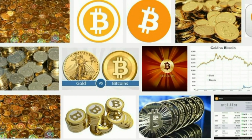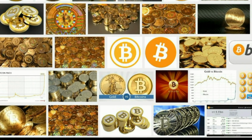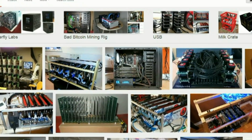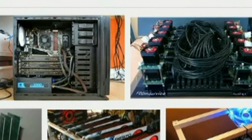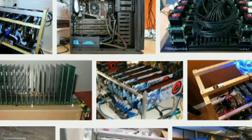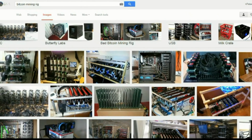So the actual mining of Bitcoin is what I was interested in, and being I understand technology, thought it was a great fit. Well, like everybody, I started on YouTube and Google just searching on different ways I can actually mine for Bitcoin. I've come across a lot of videos and a lot of informational sites that show all the different aspects of mining and the rigs that I'd actually need to do that.